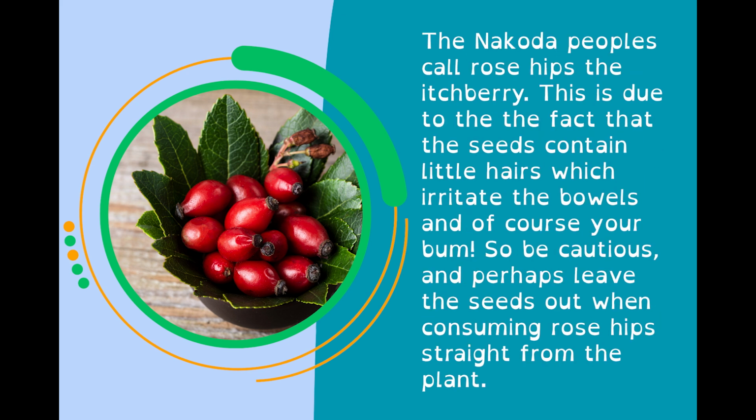The Nakota peoples called rose hips the itchy berry. This is due to the fact that the seeds contain little hairs which irritate the bowels and, of course, your bum. So be cautious and perhaps leave the seeds out when consuming rose hips straight from the plant.